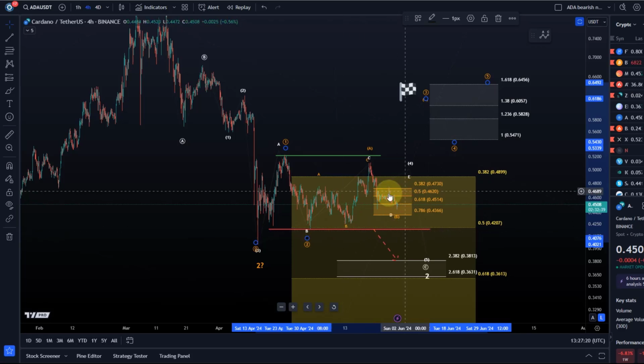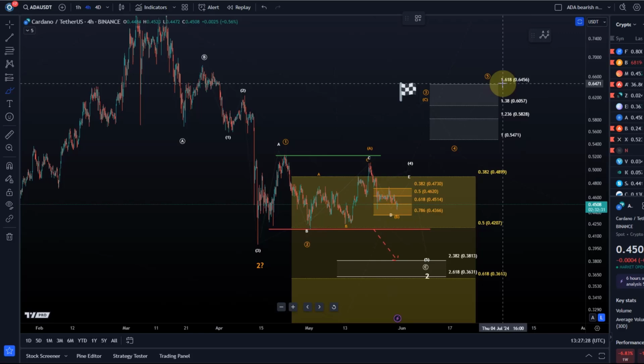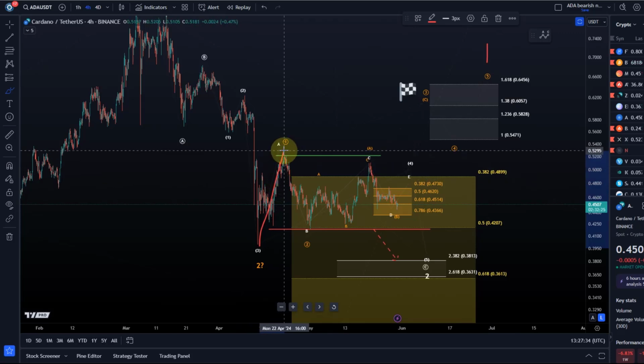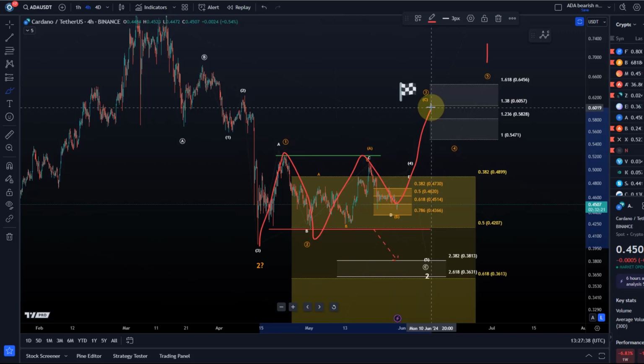What can I say? If the price is turning around in the orange count, then this here would be a B wave pullback. So it's only possible as a diagonal pattern. Leading diagonal, that would be a wave 1 here to the upside. In this wave 1, we have a smaller wave 1, wave 2, then A, B, C in wave 3, a wave 4 and a wave 5. That would be a very positive pathway that could be followed.